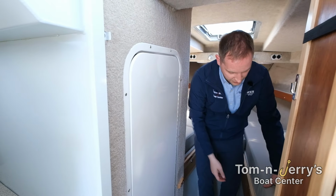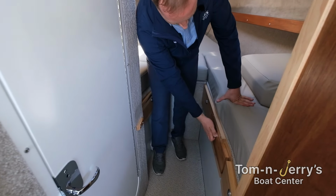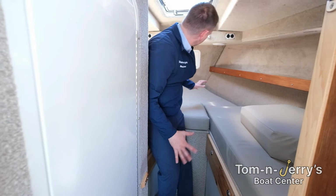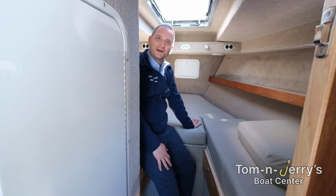And then up here in the berth, you just have a ton of storage options as well. All these are gonna pull out, and then underneath these cushions, you have storage. So just a really nice big area up here to store things or to sleep, whatever you prefer.